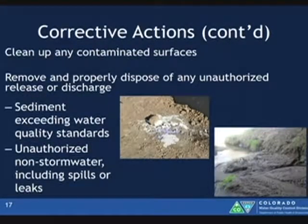Corrective action items continued. Required to clean up any contaminated surface, remove and properly dispose of any unauthorized release or discharge. So think spills and leaks, concrete waste, and sediment releases. Here's some examples.